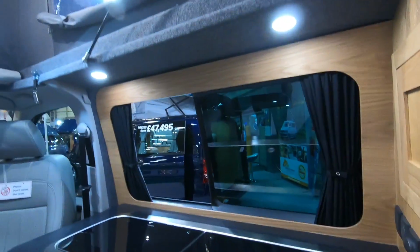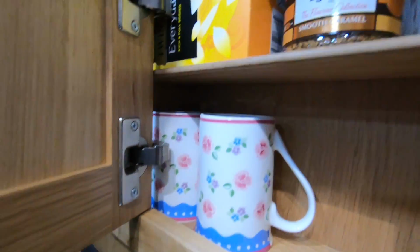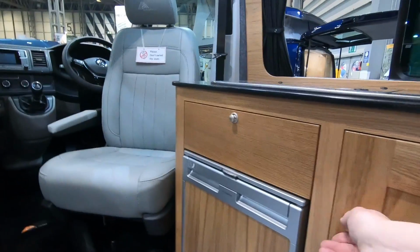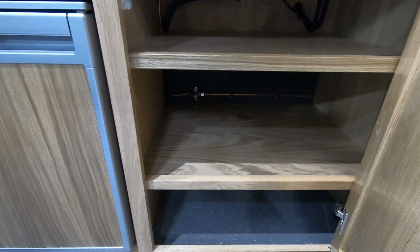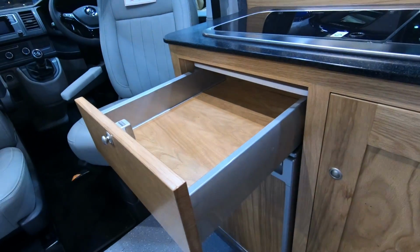What does the little cupboard do? It's just for your mugs and your tea, your dowie egg butts. What's in the big cupboard? There's a big shelving area. So all your pots and pans will go in there easily, won't they? I presume the drawer will be your cutlery. That's a really good size drawer.